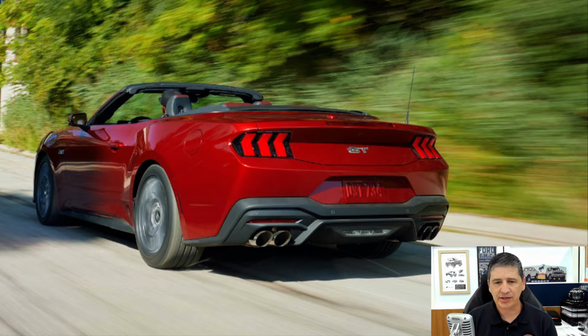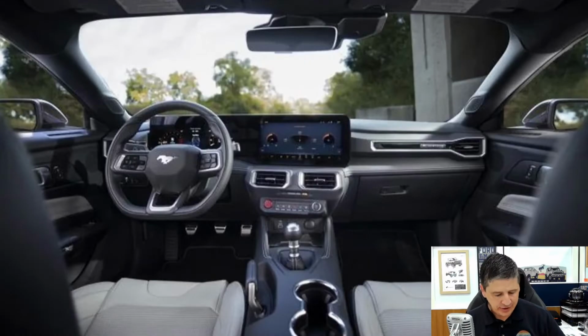Now let's dive inside and give you some of the limited photos that I have of the interior as we go through it. So now let's talk about the interior here for you. I didn't have this clip for the GT, but now I have it for the GT Premium. I did get this from Ford Authority, so I'll put my source out there. It gives a great look at the GT Premium interior, at least I believe it's a premium interior.